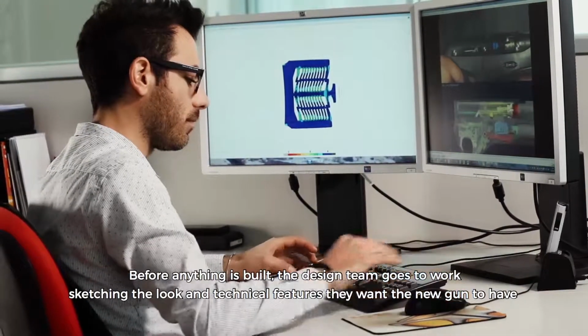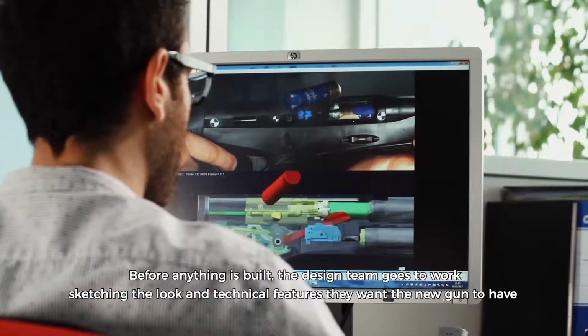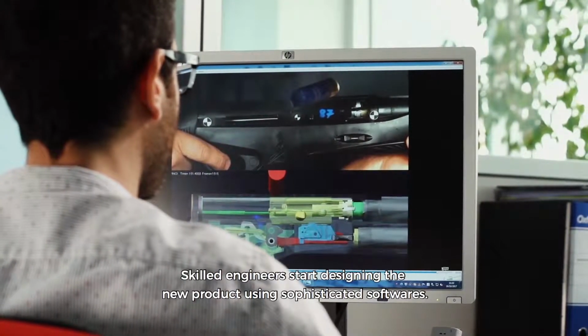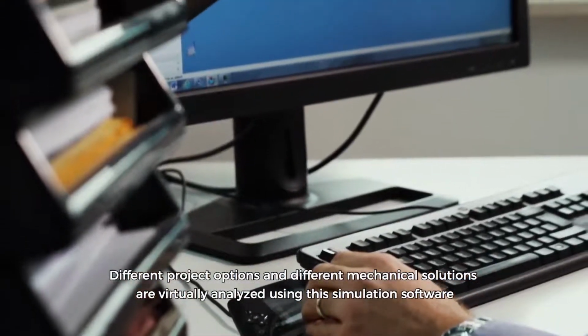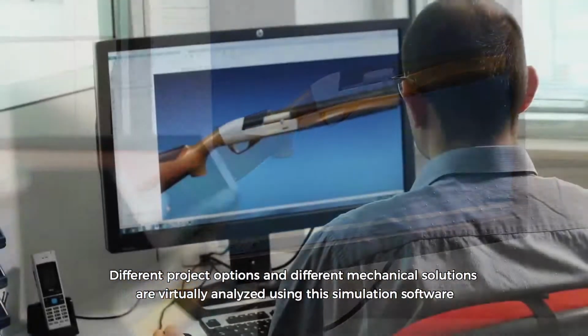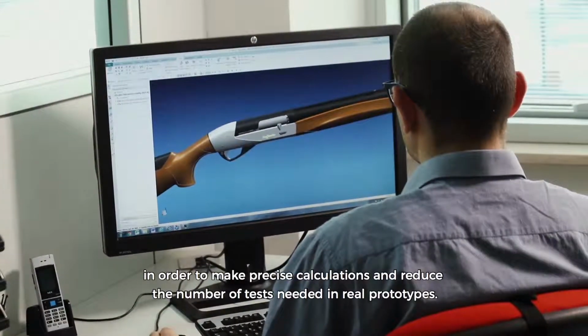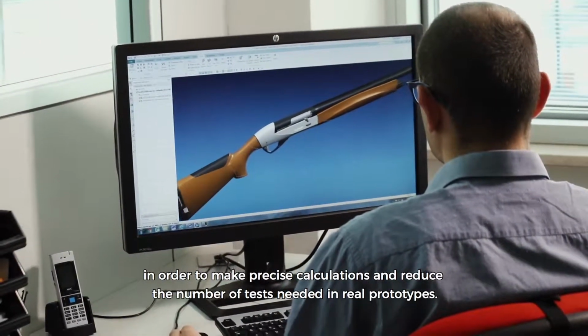Before anything is built, the design team goes to work sketching the look and technical features they want the new gun to have. Skilled engineers start designing the new product using sophisticated software. Different project options and different mechanical solutions are virtually analysed using this simulated software in order to make precise calculations and reduce the number of tests needed in real prototypes.